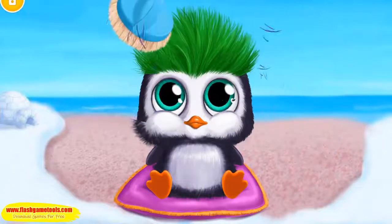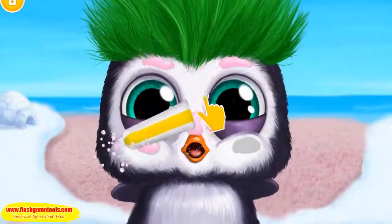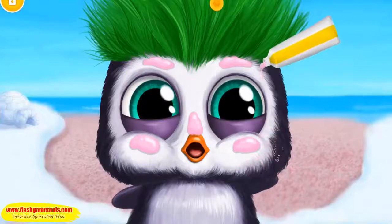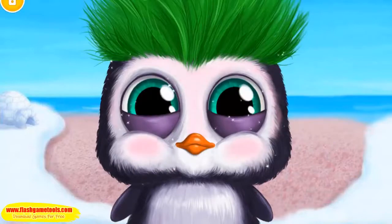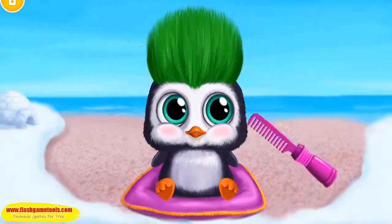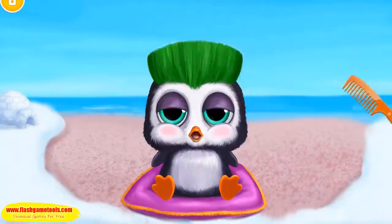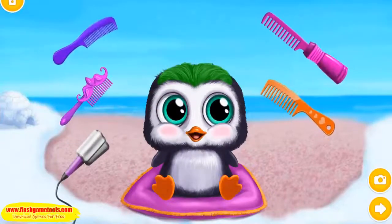Brush it. Woo! Awesome! Now apply some face cream. Gently. Wow, he looks adorable. Brush here, please. Oh, can you trim it? How cool. Let's style the hair.